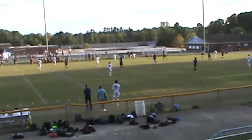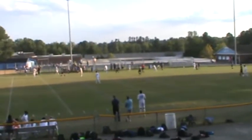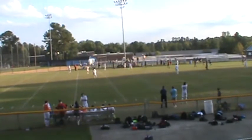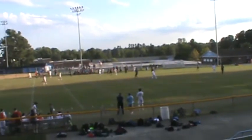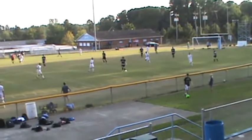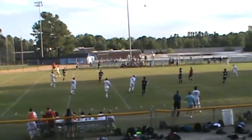Play on. It's still a lot of time left. The score now, the Panthers up by 2. Both players need to do their best here and keep on. There you go. That's it, Kayla. Right now, the Vikings need to get it together and keep it up.